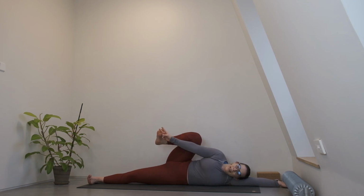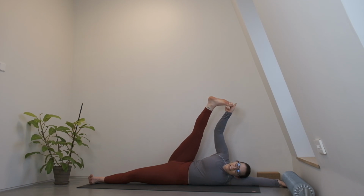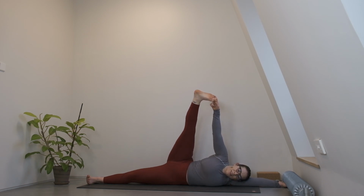And some of you might like to catch the big toe with your index, middle finger and thumb and press the heel away from you to open through the hips and find this sort of deeper stretch through the hamstring, and finding just a few rounds of breath here. Allowing yourself to settle into that balance on the side of the body, feeling the feedback from the floor.